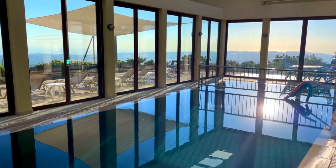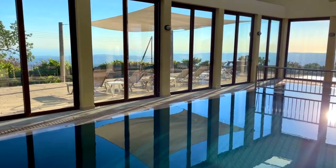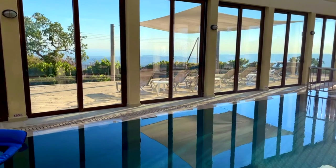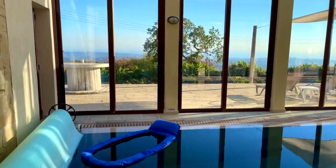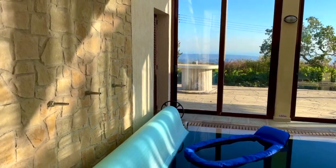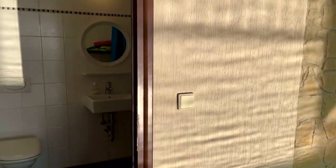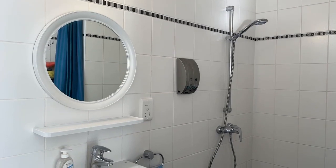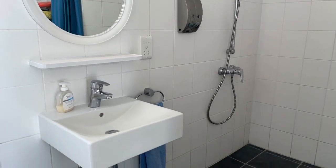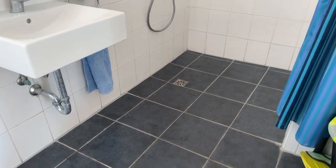This amazing indoor heatable pool here at Ampelitis is private just for you. It's heatable up to 30 degrees Celsius. It is possible to have it cooler if that's a little bit too hot. And the pool leads straight in to this fully accessible wet room. There's a shower in here, a sink and a toilet. There are also toys for children.